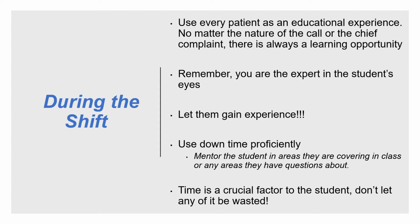Don't let them shortcut the stuff. Let them get in there and do it. And use that downtime proficiently. So if you've got a slow day, make sure that when you are down, you're not just napping. If they're using that time to study materials, review stuff, quiz them, see what they know. That time, it's so critical as a student.